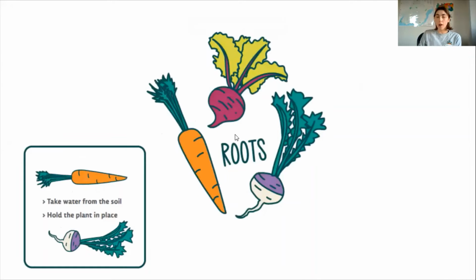So our first plant part is our roots. Our roots grow down into the soil. They take up water and nutrients from the soil and also help keep the plant in place. Some roots that we eat are carrots, radishes, and potatoes.